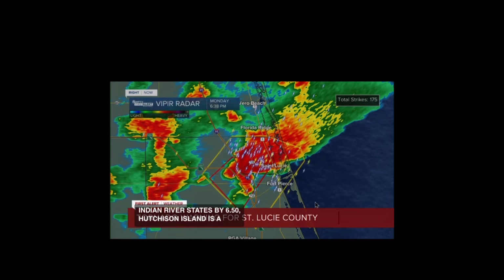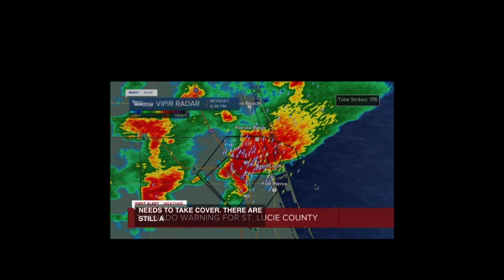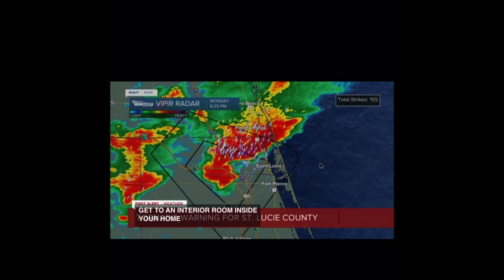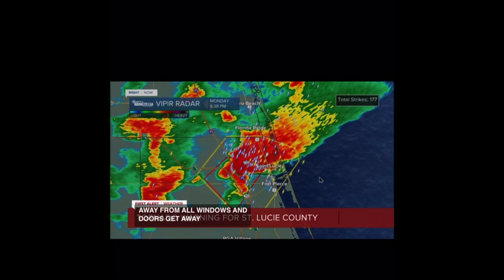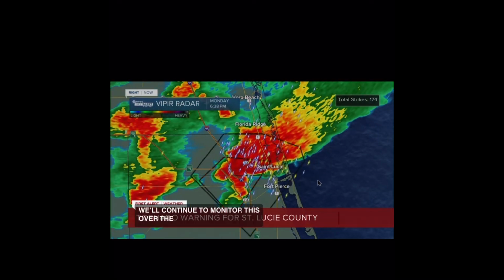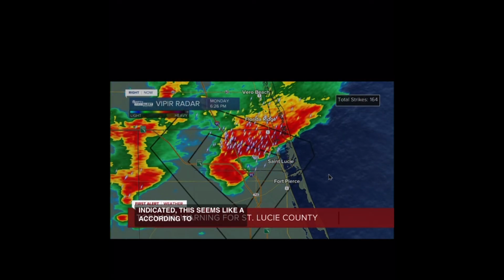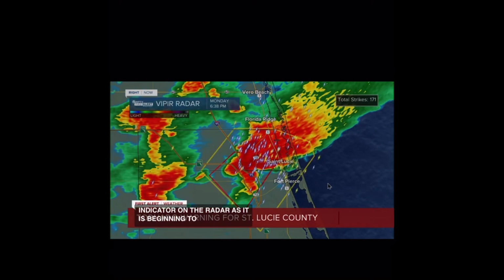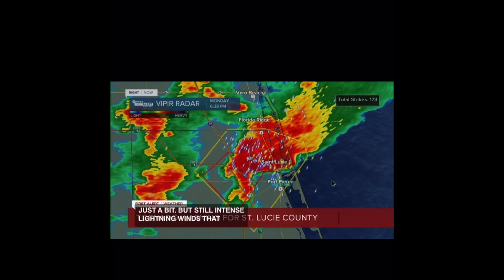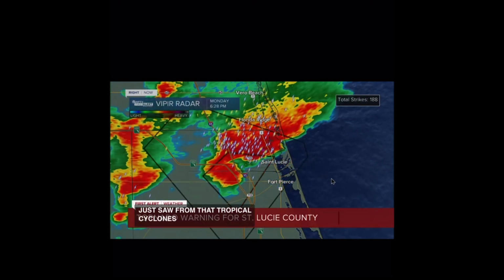So everybody needs to take cover. There is still a tornado warning until 6:45, which means you need to get to an interior room inside your home or apartment. Get away from all windows and doors. Get away from all glass. And we'll continue to monitor this over the next 10, 15 minutes. According to the velocity indicator on the radar, the rotation is beginning to ease up just a bit, but it's still intense lightning, winds that could exceed 60 miles an hour, producing damage. And of course, with all the rain we just saw from that tropical cyclone on Saturday, flash flooding is also something that's very possible as well.